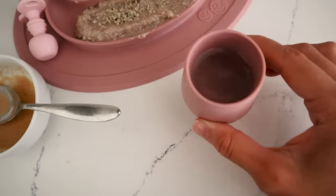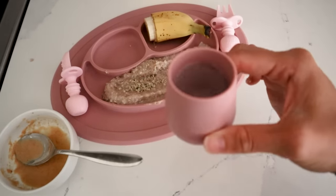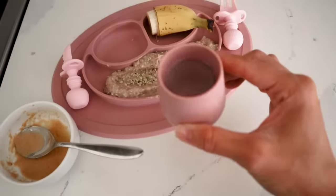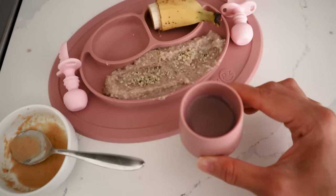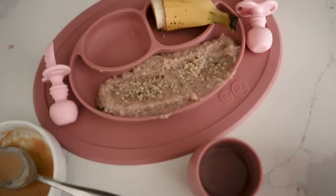And then I have some water in her tiny cup, which is really important to help them learn how to drink out of a cup. You need to have a proper size for them. Otherwise, it's like the equivalent of them drinking out of a bucket, because normal cups are just too big.